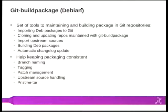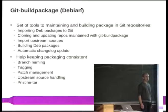for importing Debian packages to Git, to initialize a project, then cloning and updating repositories which are maintained with the Git-buildpackage tool. Then it has tools for importing released upstream source tarballs into a Git repository. Then a builder tool, of course, for helping building packages out of Git, and then a changelog management tool as well.